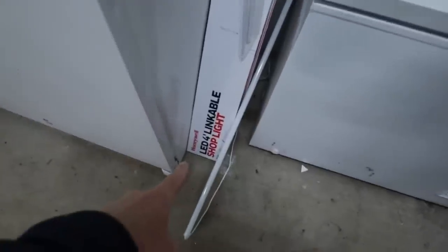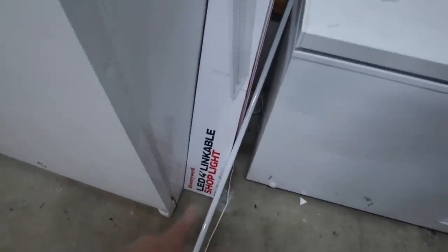But let me show you this. It's a LED 4 foot linkable shop light. And this is what my old ones were, just a single. So I'm going to put a few more of these up. I have, looks like, three more to put up right now. And I already installed one, so that way we can have a little better light.